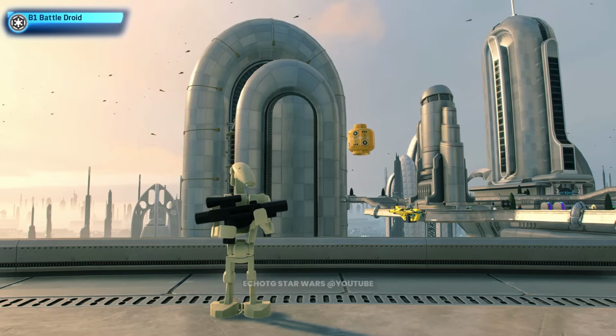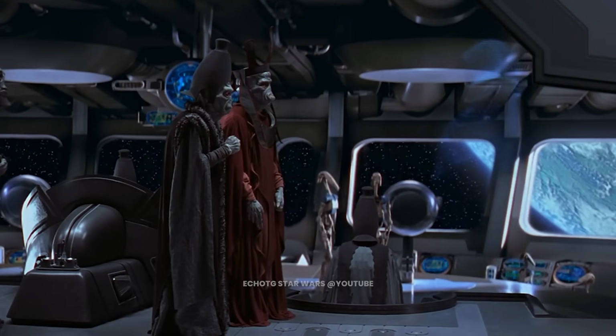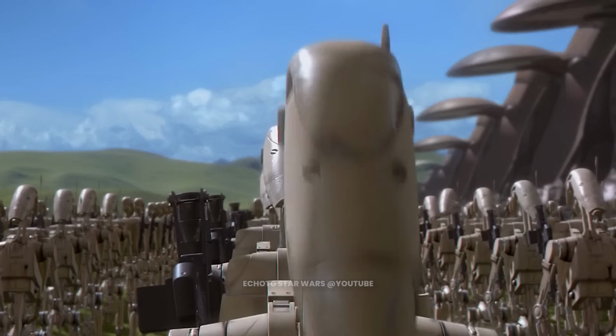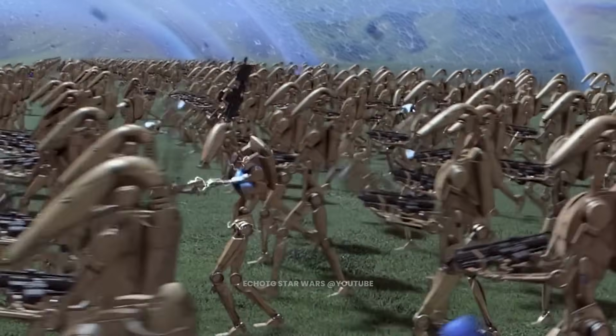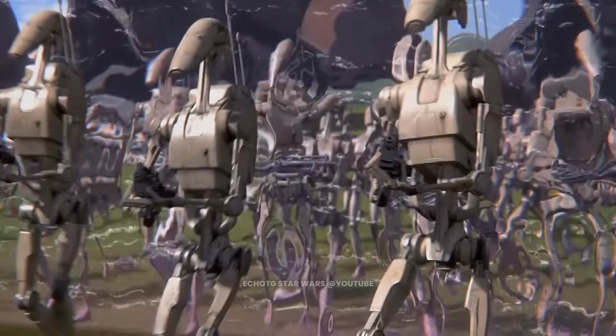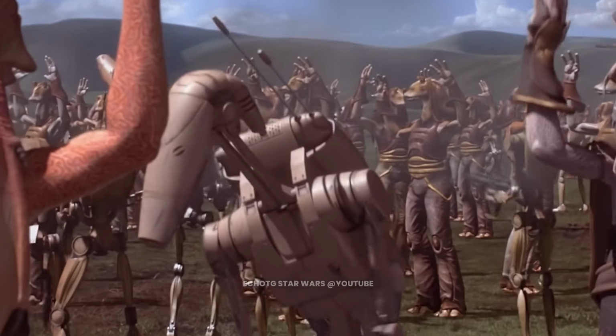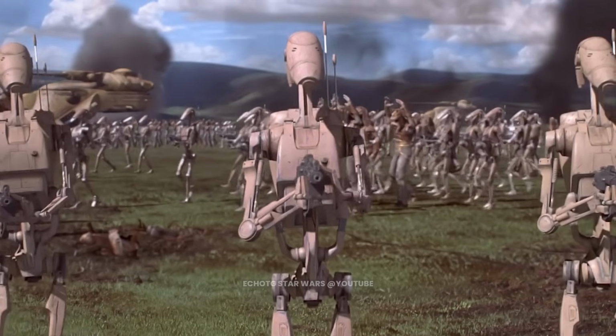This is B-1 Battle Droid. Roger, roger. B-1 battle droids were created by the Trade Federation and made up the bulk of their invading forces. B-1 battle droids were designed to overwhelm their enemy through sheer numbers, rather than one-on-one combat. This is in part due to their flimsy build and occasional glitches that often lead to unique personality quirks.